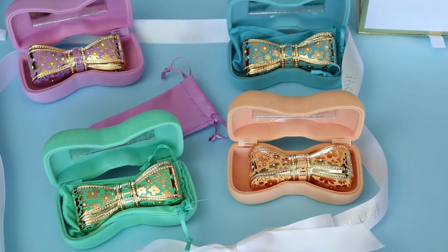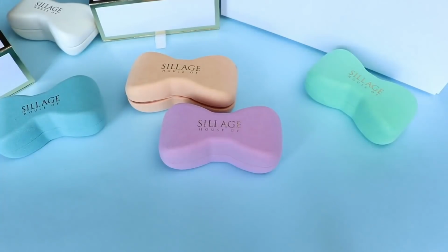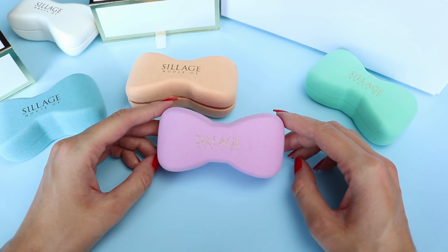And also from the House of Sillage, I have to mention the Whispers in the Garden collection bow lipstick cases, because I think that this was one of the releases of 2020 that really wowed me. It was such a beautiful collection of bow lipstick cases, and I really, really love them. So each of the bow lipstick cases corresponds to the fragrance, so you can match your favorite fragrance with the bow lipstick case, but these are absolutely stunning. They are so beautiful, so I couldn't help myself.